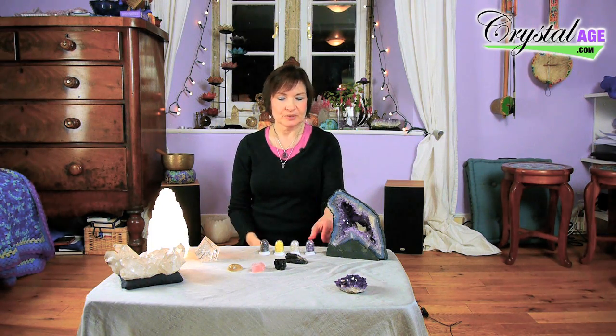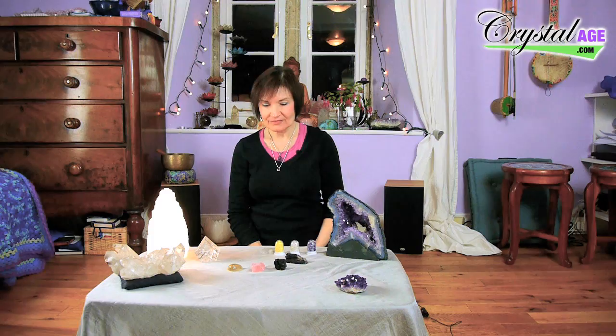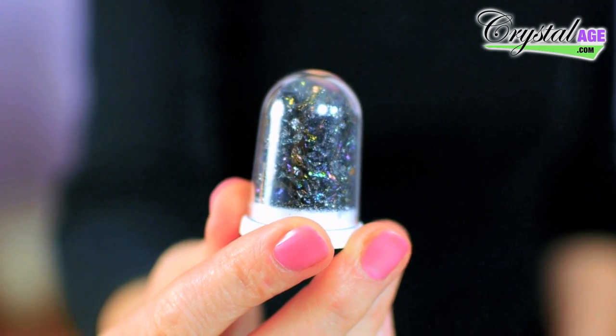If you just want something that's cheap and cheerful but will do the job, you could go for something like one of these little energy domes. So something like this, amethyst, that will help to keep you feeling calm. Or you could possibly use something like the corundum, which would help to dissipate electromagnetic stress. Also, to keep the energy clear, you could use either the sulfur or the clear quartz. So hopefully that will help you with keeping yourself de-stressed and de-EMF'd in your workplace.